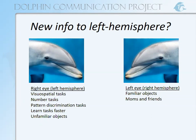So dolphins will use their right eye to look at unfamiliar objects and their left eye to look at familiar objects. And one of these familiar objects includes moms and acquaintances or friends. So if they're looking at a familiar dolphin or approaching a conspecific and maybe rubbing pec fins to say hi, they'll approach using their left eye and keeping that animal in their left eye view. So processing that information with their right hemisphere.